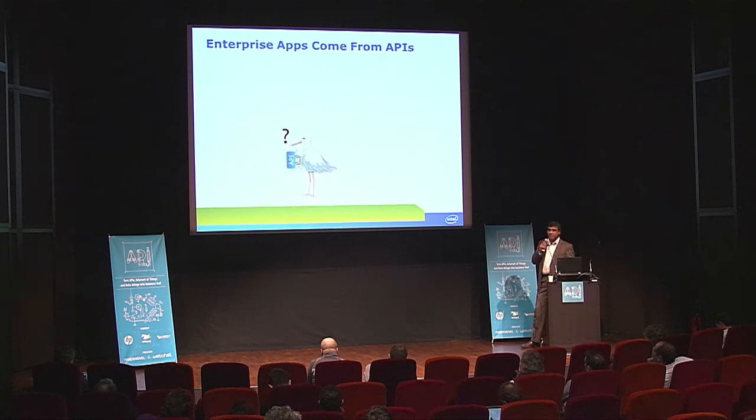enterprise apps obviously come from APIs. I used to think they were delivered by storks. It's a joke, by the way, you can laugh anytime.